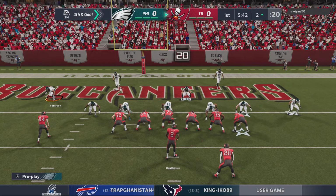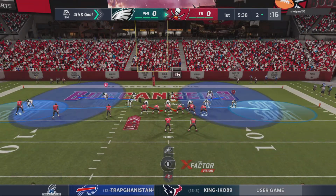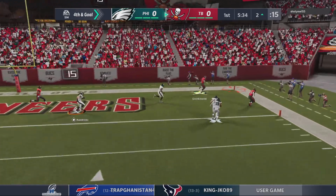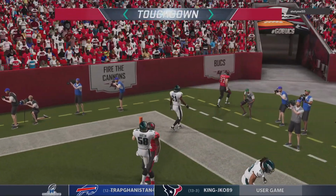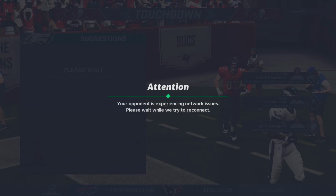And on their first drive, the offense staying out there. They're going to go for it on 4th. Operating from the gun, Huntley. And he's got Gronkowski. Touchdown, Tampa Bay. 2 yards.